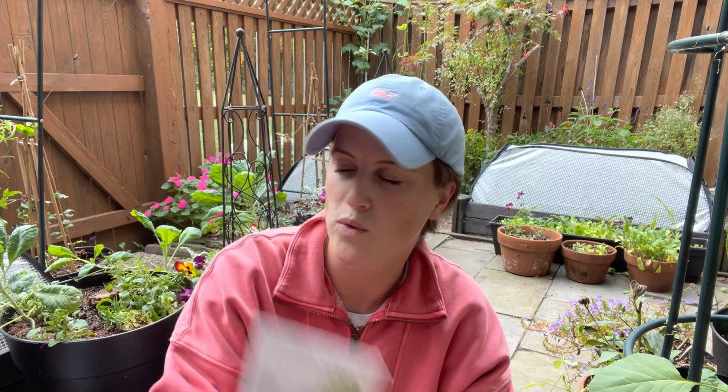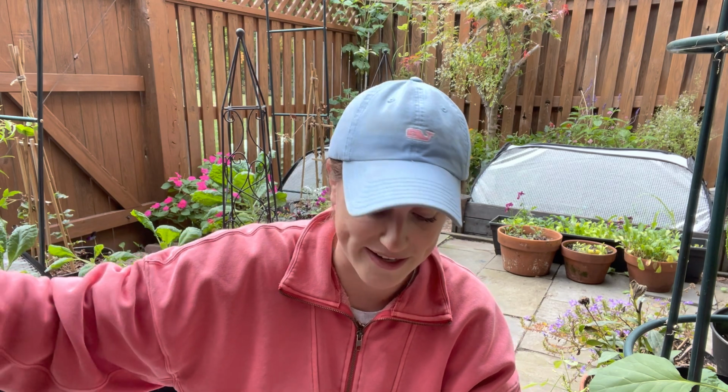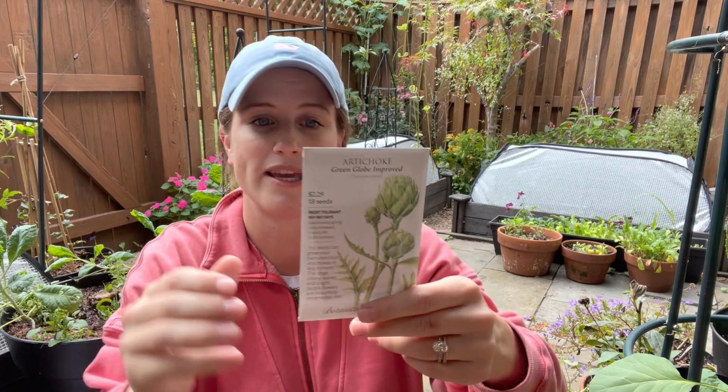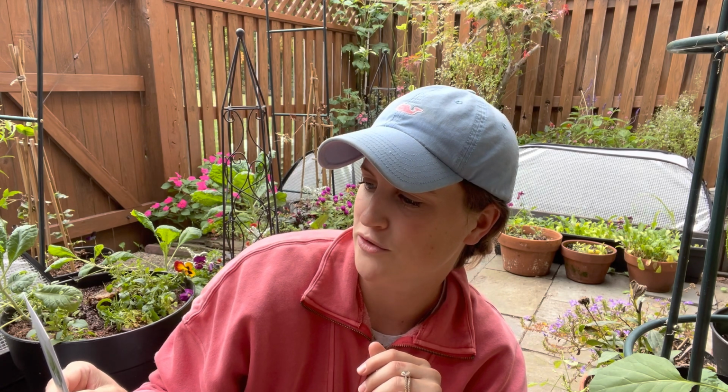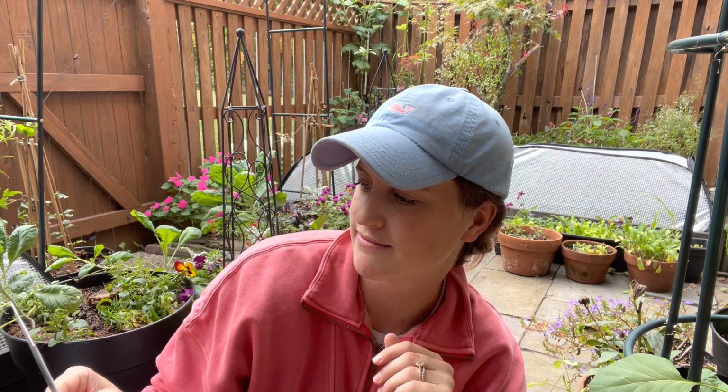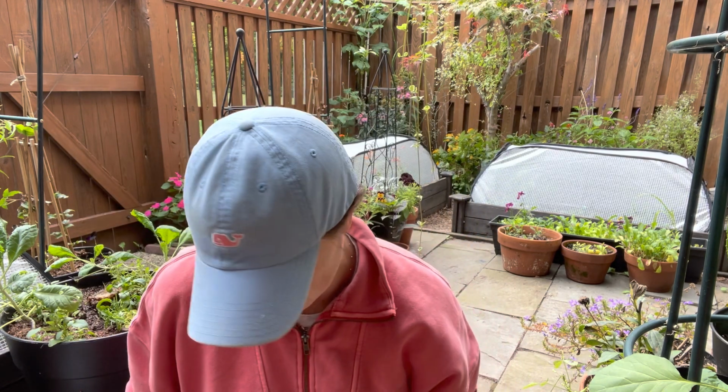I got a green globe artichoke. I have one corner of my bed here, or my garden, where I think I might have room for one of these. These things get huge, but I'm going to try to grow it in part shade, part sun, which is probably not ideal for it, so it may get smaller. But this is just a classic big artichoke. Uniform size plant production. Delicious artichokes, that's what it says.